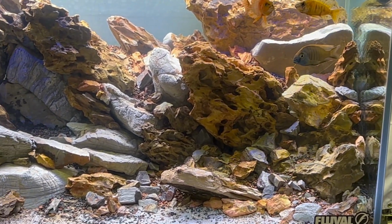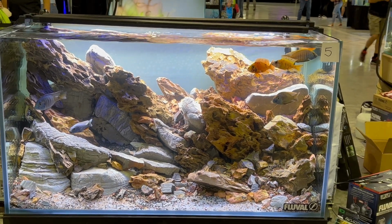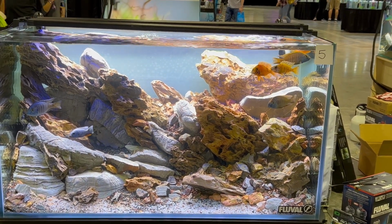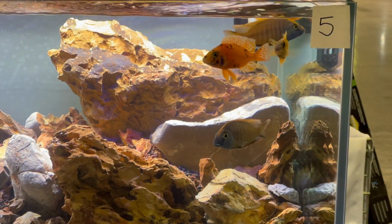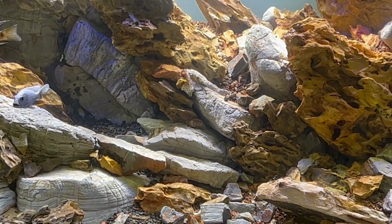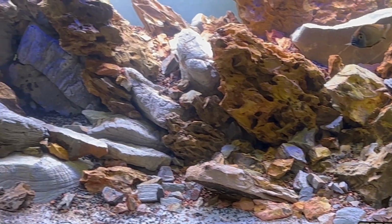I love things that are not your typical. This is a very cool look, but if you don't want any plants and you want all rock, totally an option. And for cichlids who are going to eat your plants, this is a great choice. And of course, everybody would scape something different with these supplies. Who knows what you would come up with?